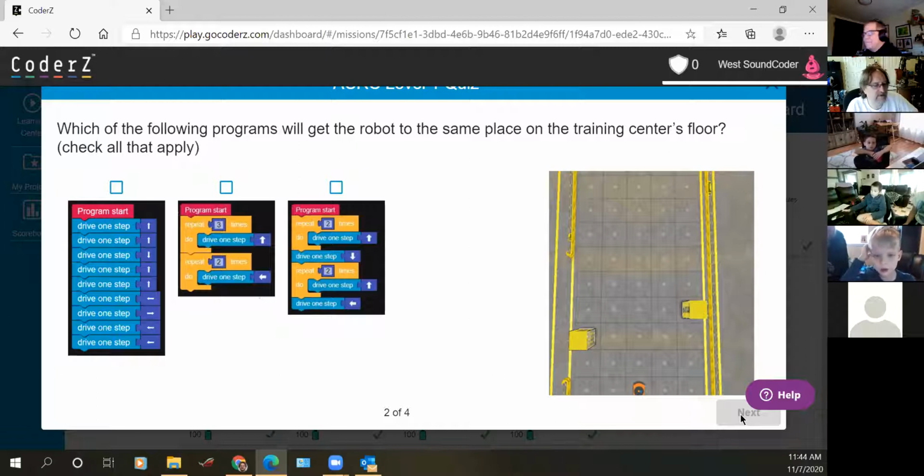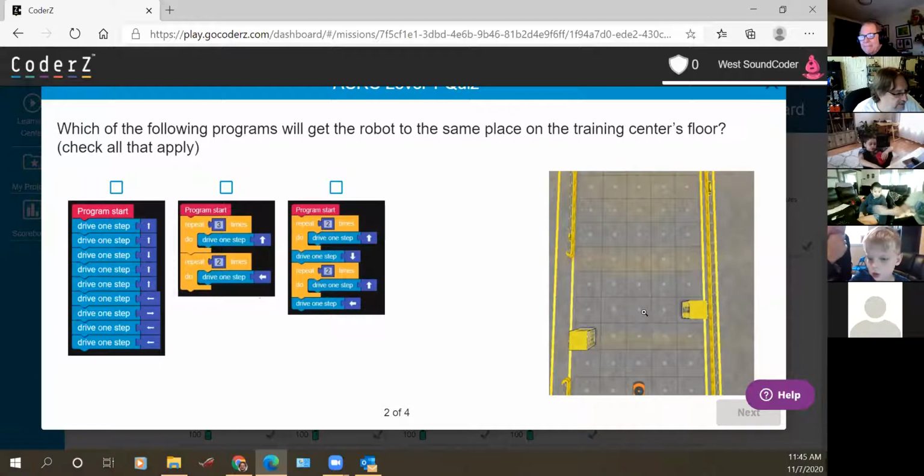So following programs will get the robot to the same place in the training center floor. Click all that apply. Okay. So drive it 2 forward, 1 back, 2 forward, 2 forward, 1 back, 2 forward. So basically, it's an equivalent of 1. Nathan thinks it's first and second in this one. Back 1 step, 2 forward. Then we go left, right, left, left. So it ends up there. All right. Miriam thinks it's number 2. So number 2 is the one that will not get to the same spot.